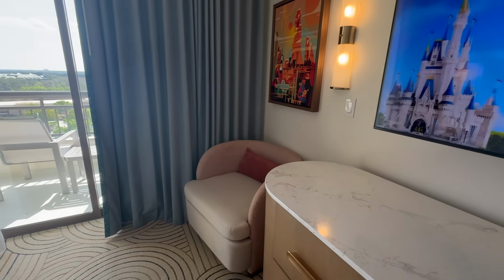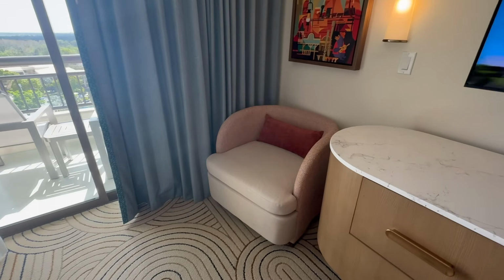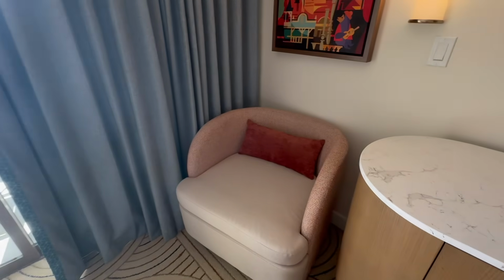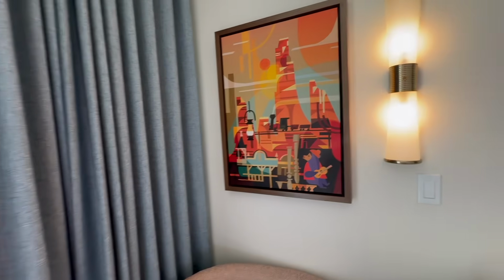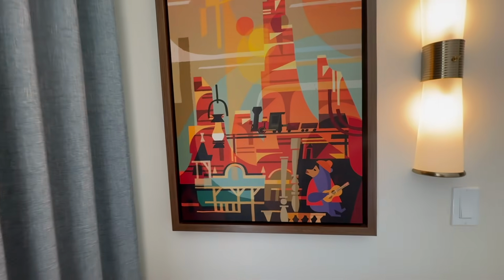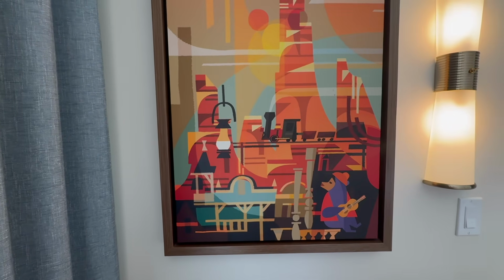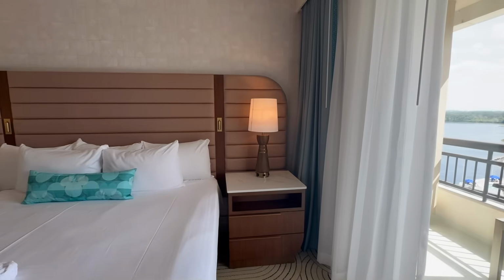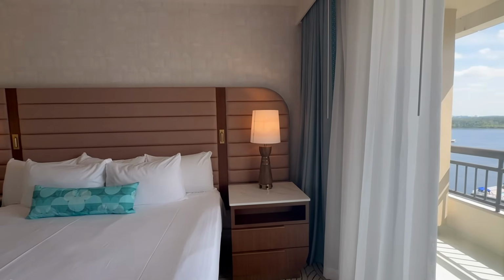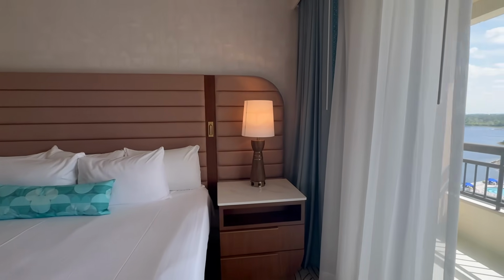There's now a chair here. So just a comfortable chair to get ready in the morning or just sit and relax. One more piece of Mary Blair inspired artwork. Very cool. Over here is the other bedside table. Same kind of lamp with the really cool lampshades.